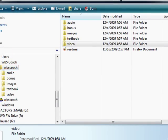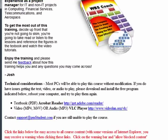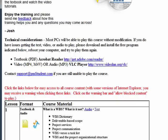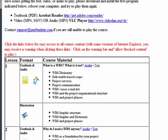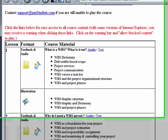I have already gotten that open. Here it is, and this is very nicely done. You don't have to worry about anything. If you don't want to go out into the files and tinker on the file level, you can simply open up this README file, and everything that you need is here. There's a welcoming section, there are a bit of technical considerations. You can even write to him, and he will respond to you if you have any problems. And then you will find all the lessons nicely laid out for you here.